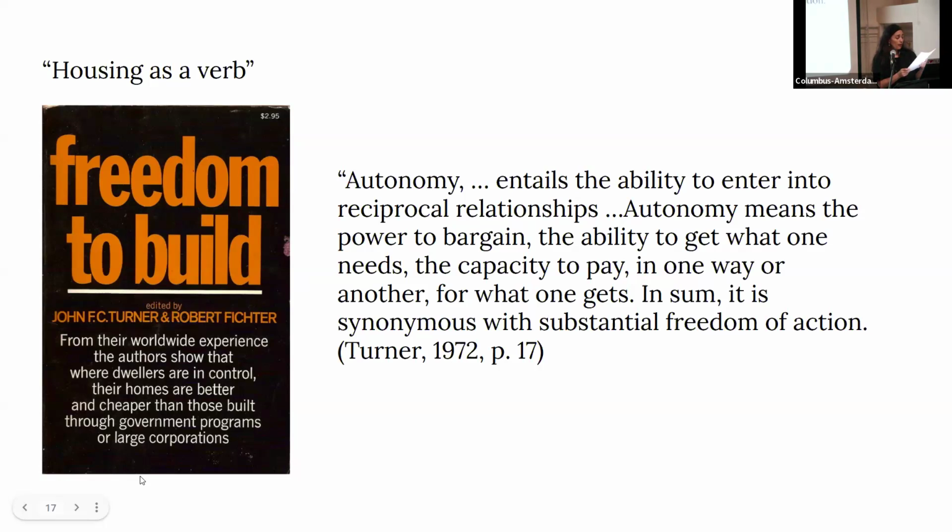It can, quote, "provide dwellings worth more than two times more than built by a contractor." And it made psycho-emotional sense, quote, "pride in achievement, competence, satisfaction from action, and psychological well-being, decreased poverty." For Turner, dweller control also meant autonomy.